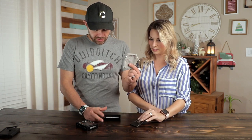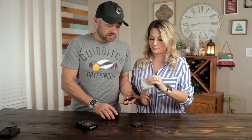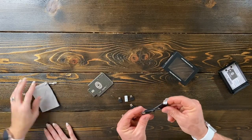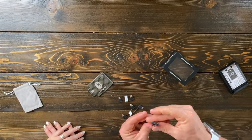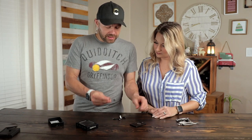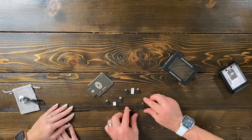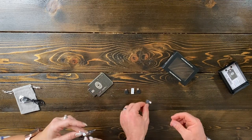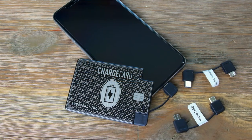So it comes with this little pouch here. This is the cord you're going to use to charge it. So you just need a power brick. Looks like it's using micro USB. Then these are the little dongles they have for you here. You get your iPhone one, you can see we've already taken the sticker off. You've got a Lightning cable. Then you have the USB-C.